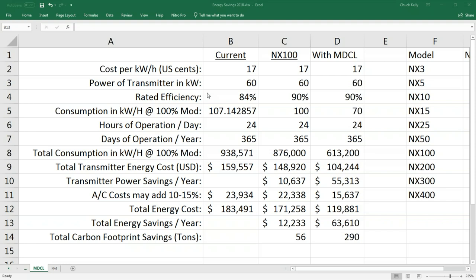Yep. Marco, our friend Marco, says, as much as you'd like me to buy a new NX transmitter, for my XL60, I did the field modification for it to run MDCL. Bravo. That's great. We're happy to hear that the XL60 is still doing the job for you, Marco.